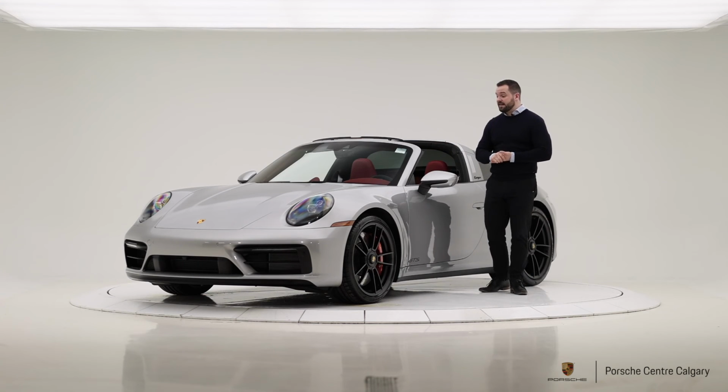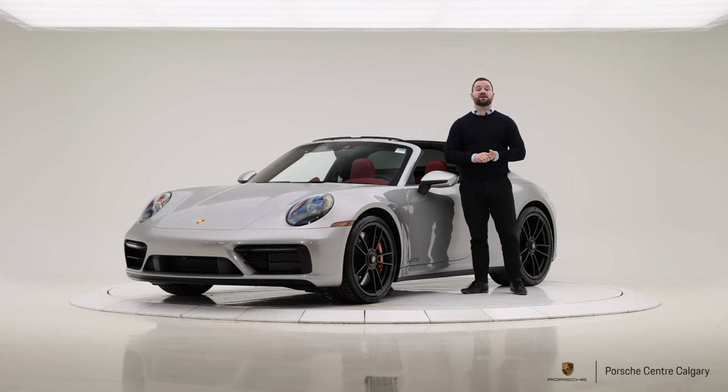So yeah, great value, really unique car. If you're interested, if you want to learn more, give us a call or do pay us a visit. It'll be on display in our showroom soon.